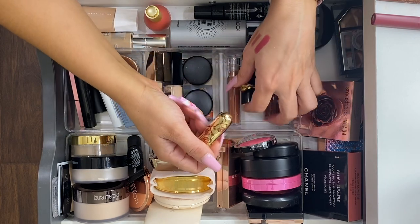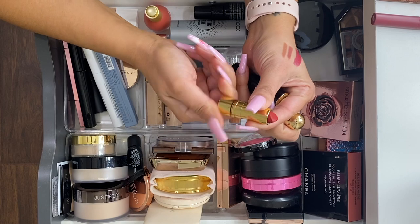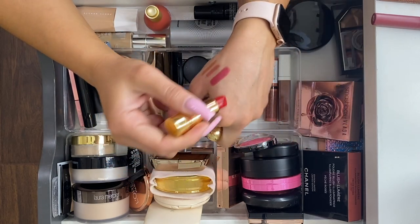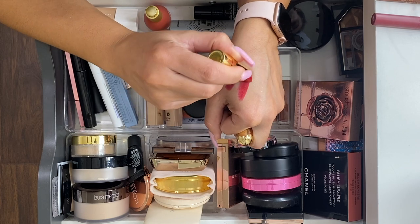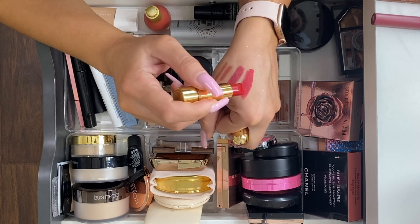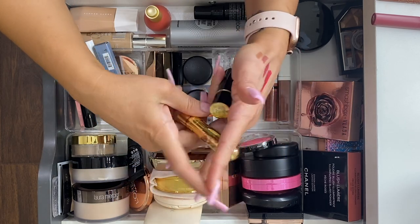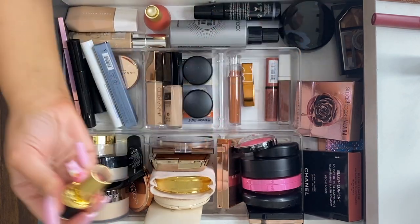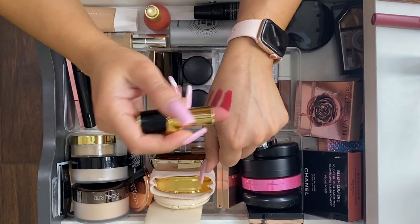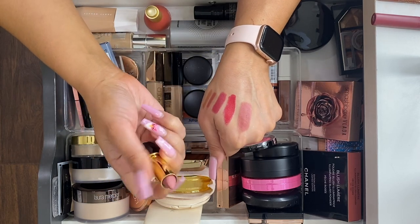I did pull in two bullet lipsticks. One is by Besame. This is Victory Red. I needed to have a red in here. A cool tone red. Oh, that's so pretty. The other one is from Pat McGrath, and this is in the shade Christie. I really like this nude too. It's one of my favorite nudes. There's that one.